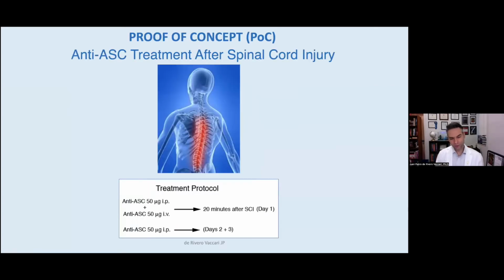So having this, we had an antibody that we used to assay for ASC expression in the rat spinal cord. So having a lot of this antibody, we decided, okay, let's try this. Let's see if we can actually use anti-ASC to treat inflammation after a spinal cord injury. So we delivered anti-ASC, 50 micrograms, intraperitoneally and intravenously for up to 3 days.